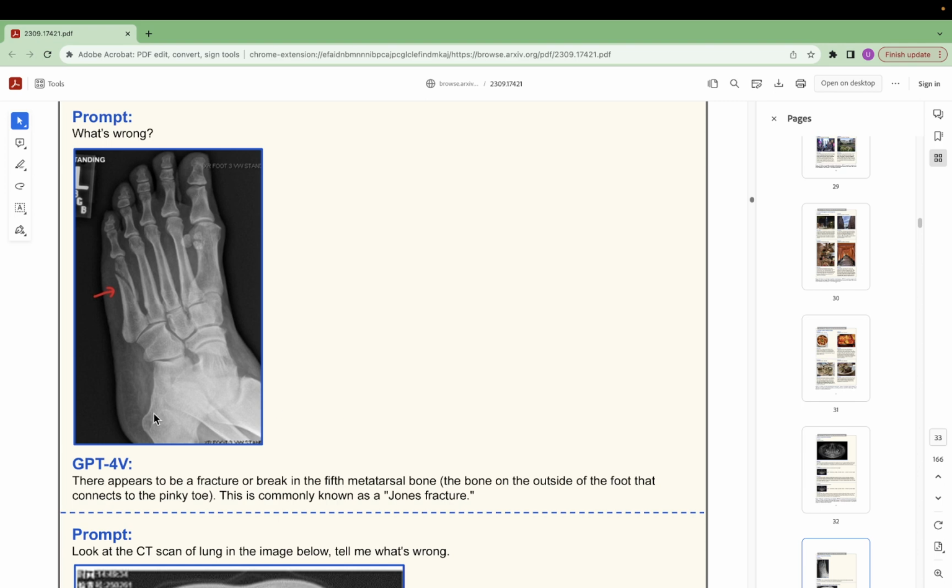Now, is there some osteoporosis or is there any other stuff going on in there that I don't know to even look at because I'm not a doctor? Maybe there is, but it didn't mention that.